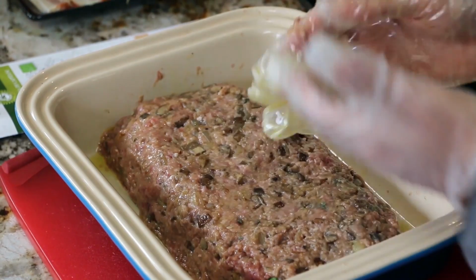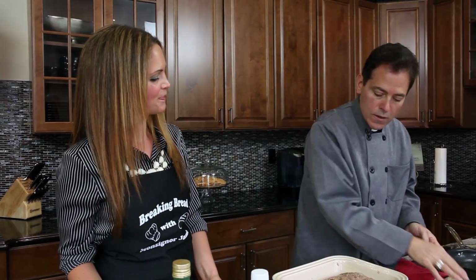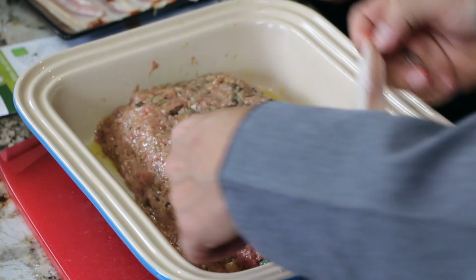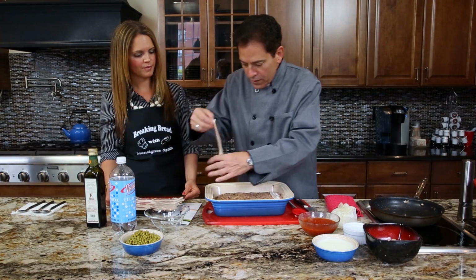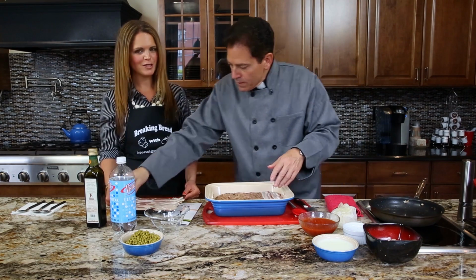And then you're going to wrap it with this delicious bacon. Yes, I'm then going to wrap it with the bacon. Gives it that nice flavor. And on the ends, I'm actually going to tuck them in the bottom. And that's going to hold the meatloaf together as well. It's going to be nice and crispy.